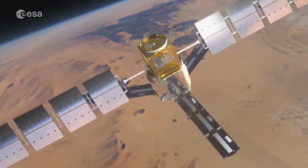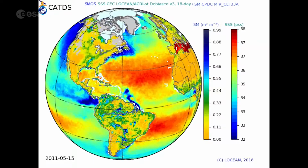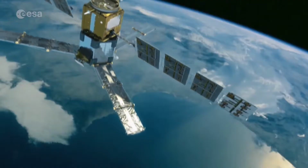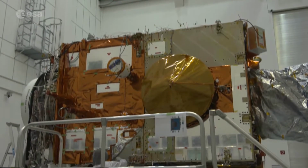Over the course of a decade, SMOS has given the scientific community an unprecedented wealth of data. And while it has long surpassed its intended lifespan, SMOS remains hard at work while new missions are being studied and prepared to ensure continuous data sets with even higher resolutions and improved technology.